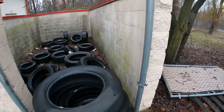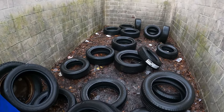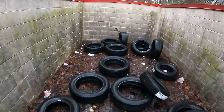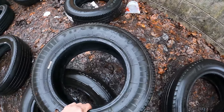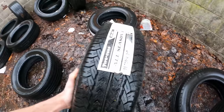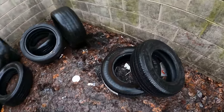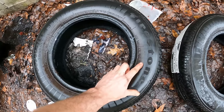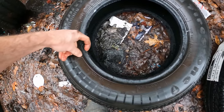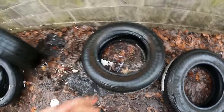Let's see, somebody ripped the gate off of here. Doesn't look like we're gonna get lucky. Usually this thing's full of tires. I'm actually at my old work. But yeah, these are nice though. 14s. They look almost new. They're not though, 2014. And the beads are falling apart. They're all super dry. Otherwise I'd grab those. Oh well, I'll have to try one other place.